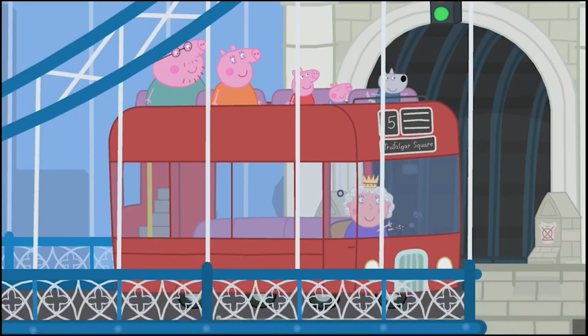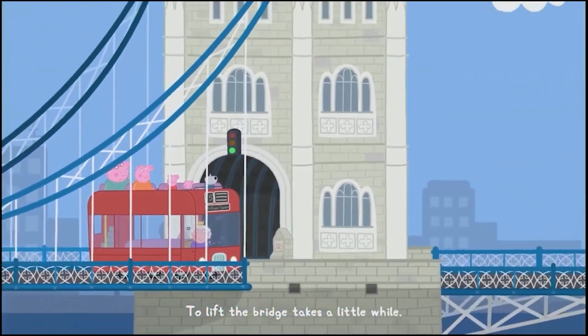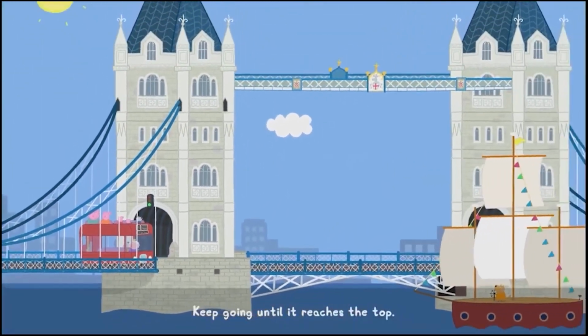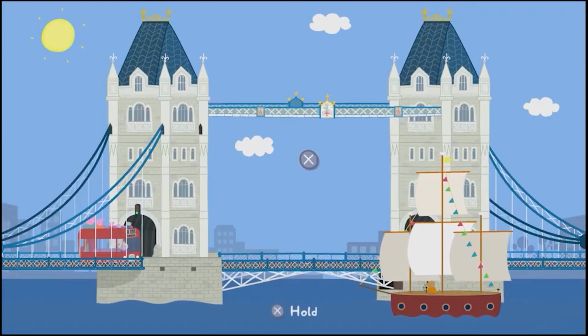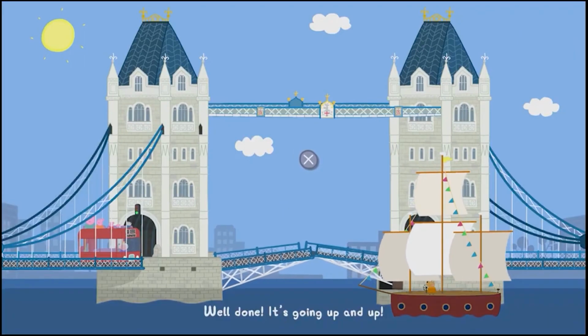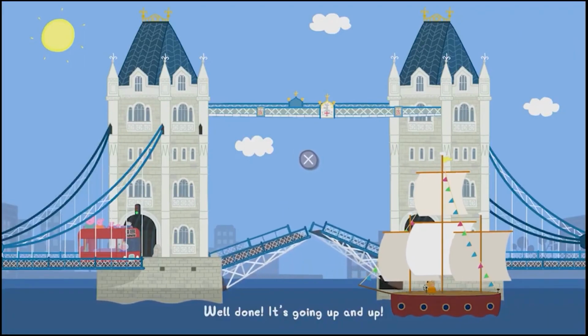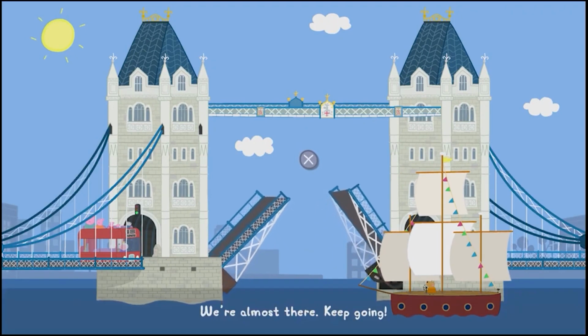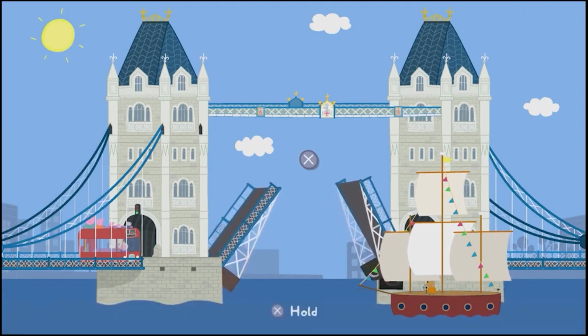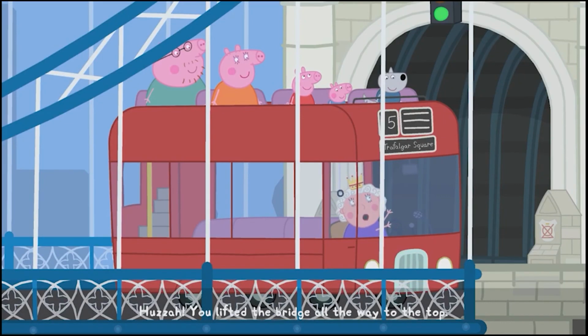Me! To lift the bridge takes a little while. Keep going until it reaches the top. Well done. Huzzah! You lifted the bridge all the way to the top. Now the ship can pass through.